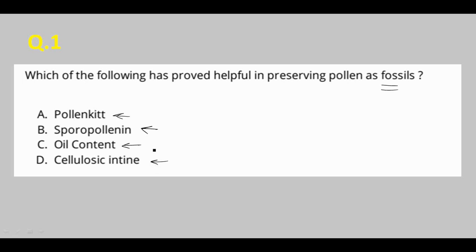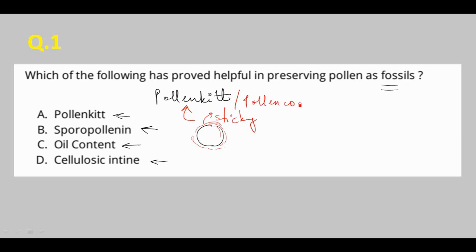First of all, we need to look at the structure of pollen. First we will understand what is pollen peat. If we have a pollen grain, it has a sticky substance present around it, and this sticky substance is called pollen peat. Pollen peat is also sometimes called pollen coat.